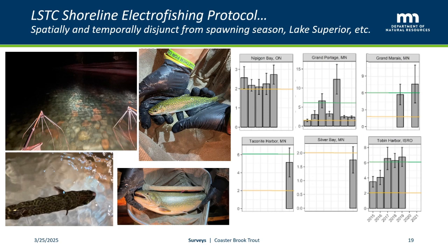Looking at our tech committee shoreline electrofishing protocol that we use, we just got into this in 2018. Grand Marais, Minnesota, Taconite Harbor, Silver Bay, and what we see is, especially in Grand Marais, Taconite Harbor, is the abundance of coaster brook trout. Now these are coaster brook trout that we're sampling in Lake Superior. Definition of a coaster is any brook trout that spends any portion of its life in Lake Superior. So if we caught them in Lake Superior, they're a coaster. We see good numbers. I mean, these are rivaling what folks see in Isle Royale or even more than what they see in Nipigon Bay.